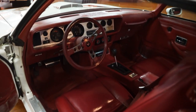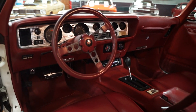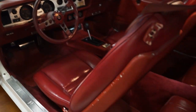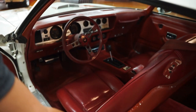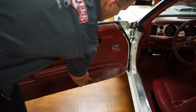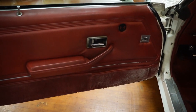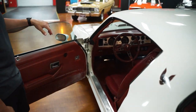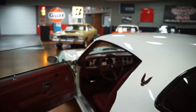But the dash is in very good condition. Steering wheel, center console, carpeting, very, very nice shape in the car. Do have some scratches on the back seat there that you can see. You'll see them in the still photos as well. Just cosmetic items here on the back of the seat where the paint's chipped off. You can see down here at the bottom of the door a little bit of discoloration in the carpeting. All cosmetic items. The car runs fantastic and shifts fantastic. We're going to show you that later on in the test drive. But overall, a really good looking 79 Trans Am.